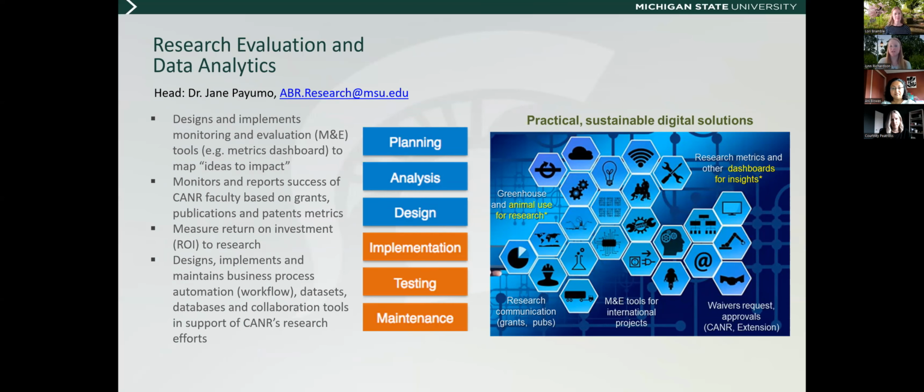And then research evaluation and data analytics. So Dr. Jane Payumo, her email address is listed there. She's in AgBioResearch, and she does a lot of monitoring and evaluation, and also does a lot of data analytics for leadership in AgBio, so monitoring success of CANR faculty based on their grants, publications, and patents metrics. And she also designs and implements the process automation, so the PI exception approval process and the FNA waiver process.